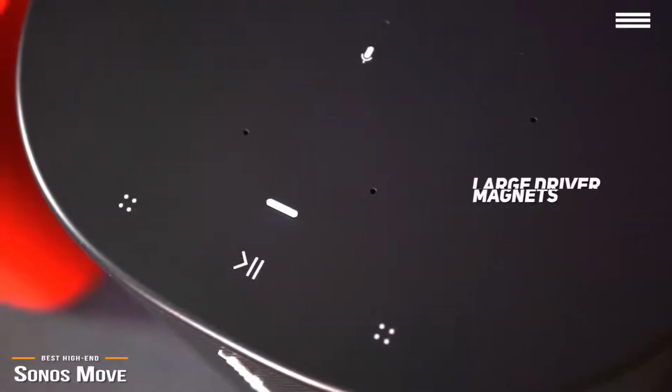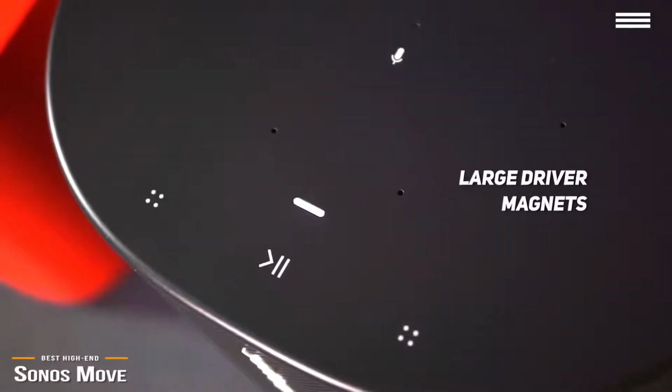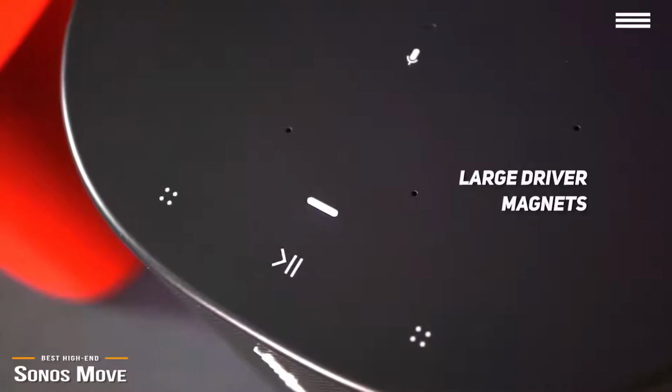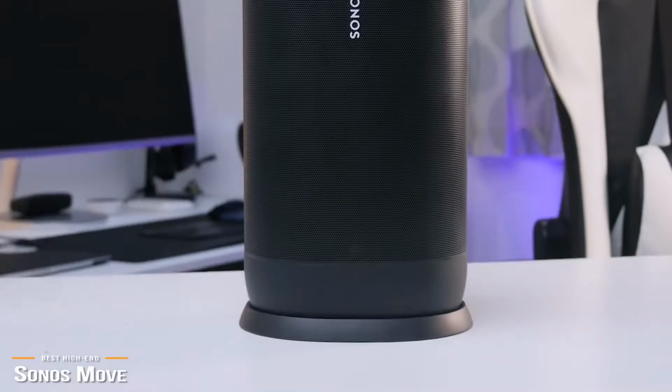Standing 9.5 inches and 6.5 pounds, the Sonos Move is portable, but it's not small. The heavier weight is caused by the large driver magnets in place, which is a fair trade-off for the excellent audio quality that's delivered. The speaker comes with an elegant docking base that functions like a little stand, giving the Move a home when it's not mobile.